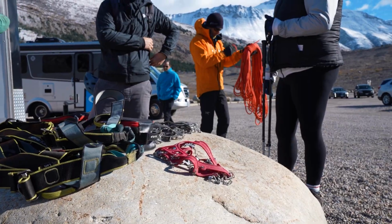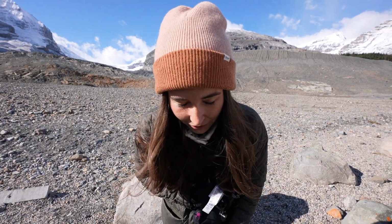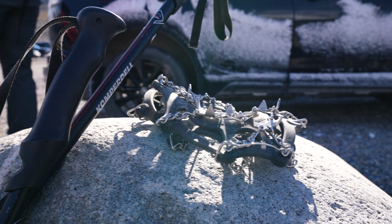We are geared up. We've been given crampons, probably the most critical item we need. Some extra gloves because it is, of course, very, very cold. We've got a trekking pole. All of the safety gear you need, helmets and the climbing gear, all included.